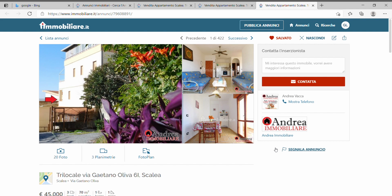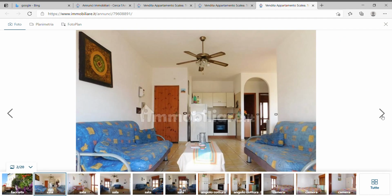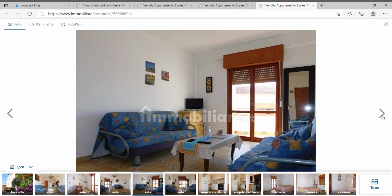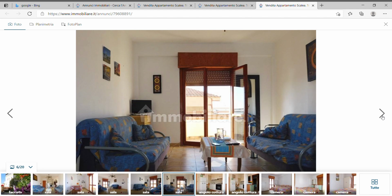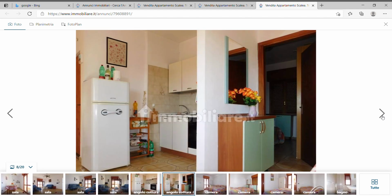Now, this is a bit nearer the sea than the previous one, but it is a 70 square meter apartment on the first floor. So let's have a look at it. Outside is not bad at all. Living room, very nice. Sorry, it's a kitchenette, but I mean, for 45,000 euros, that's very good value for money.